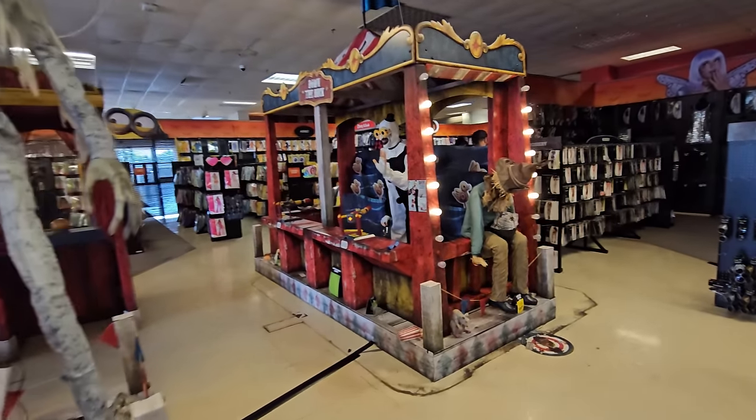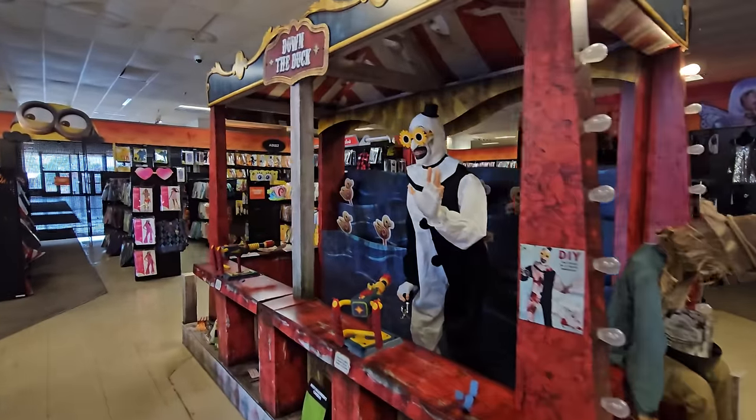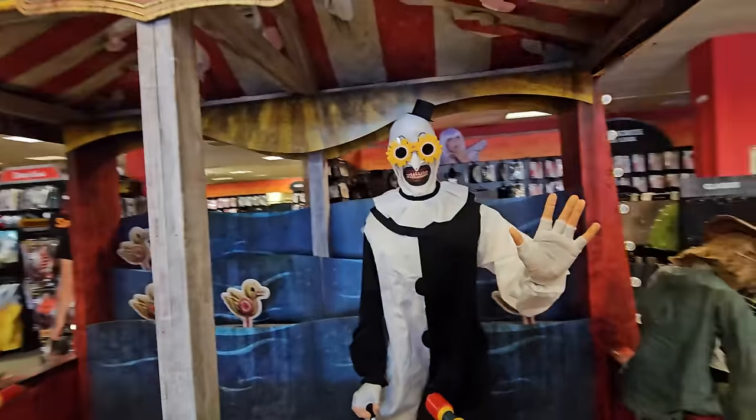Oh my gosh, guys, I just turned around and was very surprised to see this animatronic on the floor for sale. I'm going to show you in just a minute, because there is a lot of stuff in here, but let's go ahead over here and check out Art, because I know you are all waiting.